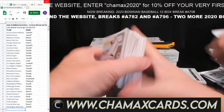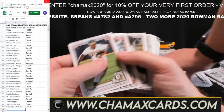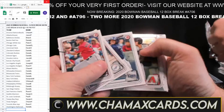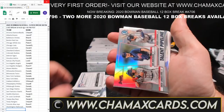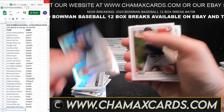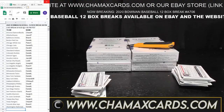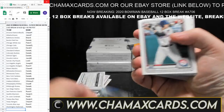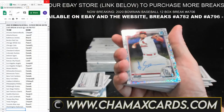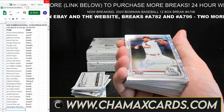Good job, Bowman. Kyle Lewis for the Mariners. What do we got here? Patchy? Where his name is? I don't know. Don't care. Braves. Talent Pipeline Braves card. Alzolay for the Cubs. Yu Chang for the Indians. Again, we're squarely in duplicateville here, everybody. I'm going to stop calling these cards out because there's no point anymore. Oh, there we go. There is our auto. Alvaro Sejas. Probably messed his name up. 260 out of 299.